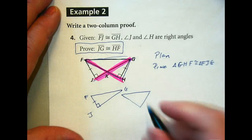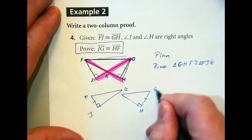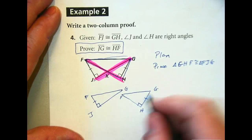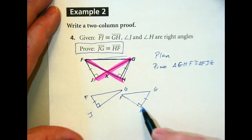And obviously I did not do a good job of drawing that one. I didn't give myself enough room. But HGF. Okay, that's what I have right now. I have this is congruent to that. That right angle is congruent to that right angle.